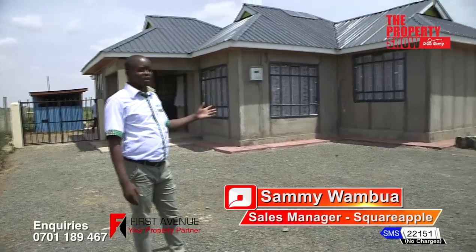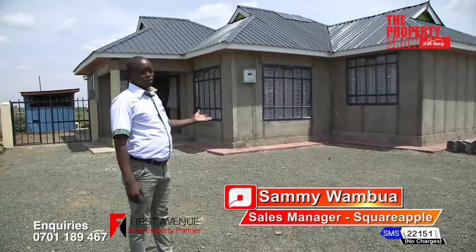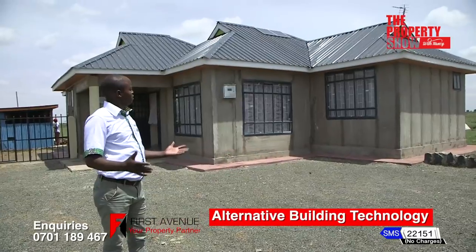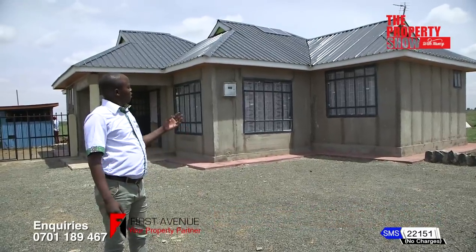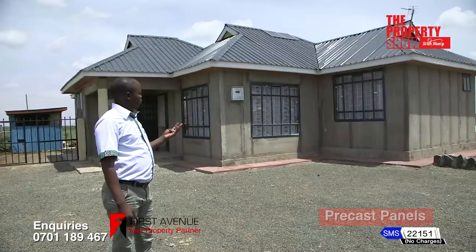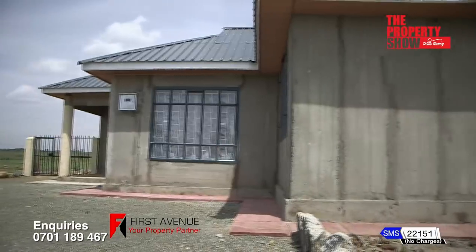This is the sample house built using precast panels. If you look at this house, it has been built in a span of 1 month. Unlike the other old method of building, which would take you 3 to 4 months, this house is perfectly done.